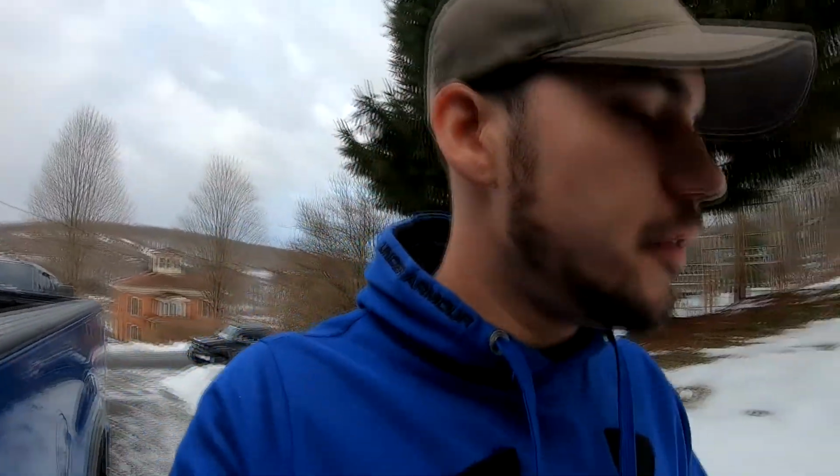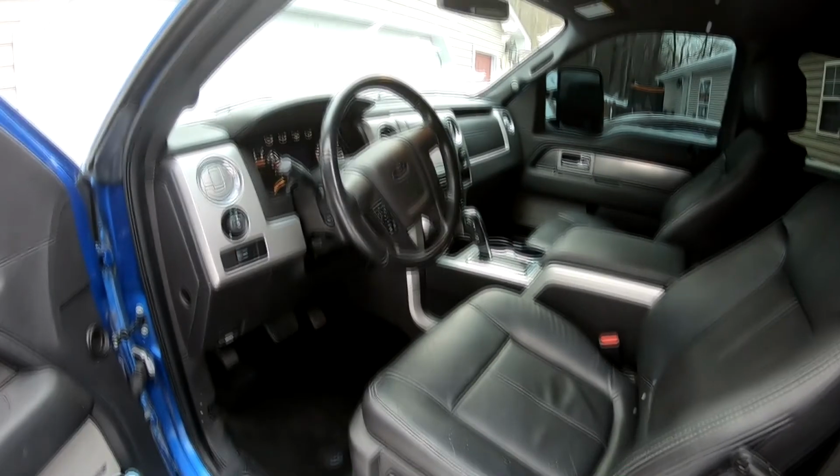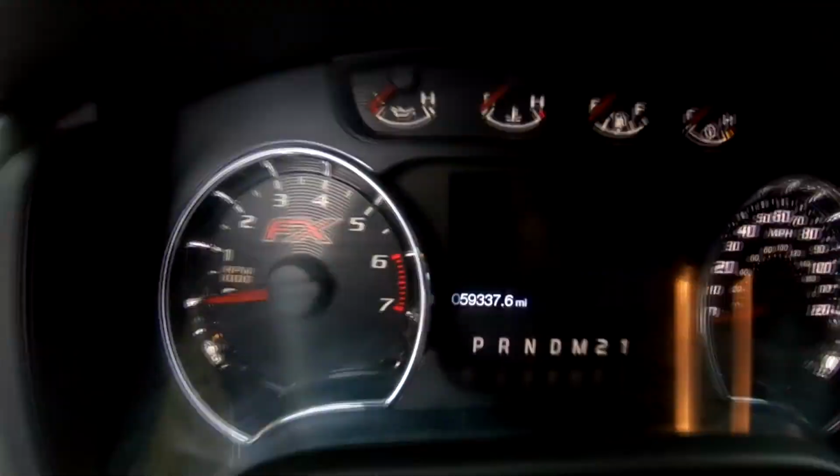Had some good times with it. Had some frustrating, very few frustrating though. It's been an awesome truck. I'm in the process of straightening it up on the inside a little bit because I can only do what I can on the outside. Yep.